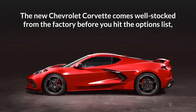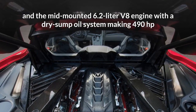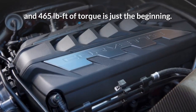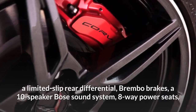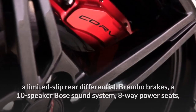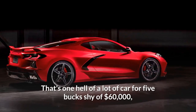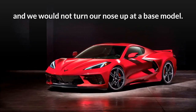The new Chevrolet Corvette comes well stocked from the factory before you hit the options list, and the mid-mounted 6.2-liter V8 engine with a dry-sump oil system making 490 horsepower and 465 pound-feet of torque is just the beginning. It also comes with an 8-speed dual-clutch transmission, a limited-slip rear differential, Brembo brakes, a 10-speaker Bose sound system, 8-way power seats, keyless entry, and remote start, and a starting price of $59,995. That's one hell of a lot of car for $5 shy of $60,000, and we would not turn our nose up at a base model.